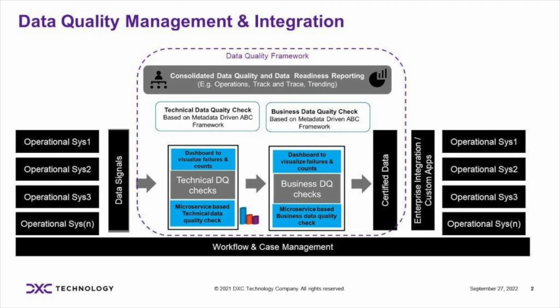There are technical quality checks that you see on the left-hand side that are standard ABC checks, which look at the record consistency and integrity. These are embedded within the pipelines. There could be a number of record checks, null checks, default value checks, and others. Within the pipeline, they are microservices exposed through API endpoints.